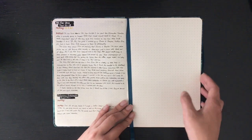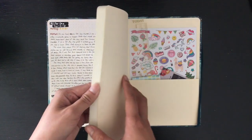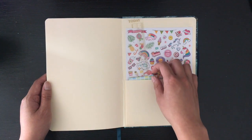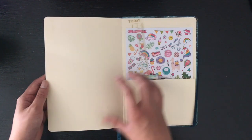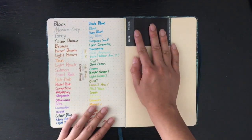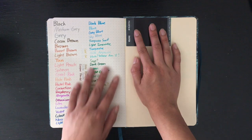Oh, actually I have a page in the back. This bullet journal came with some stickers, and it also came with a ruler. I also have some Polaroids in here of me and my family, which I really like. Now I'm actually covering this part because it's my library card number, and not that that's sensitive information, but I kind of don't want to put it out there.